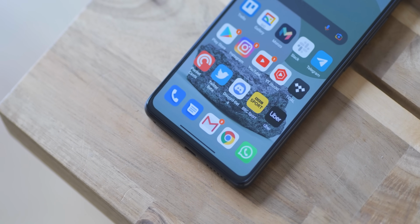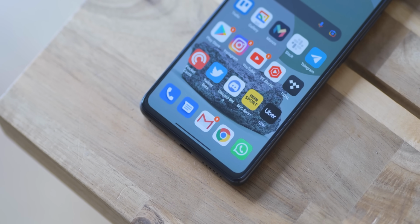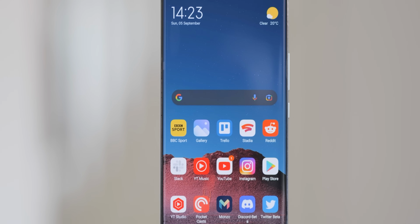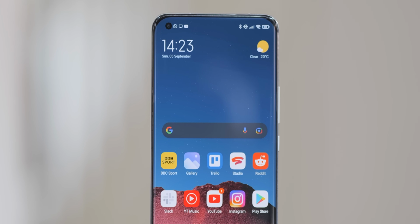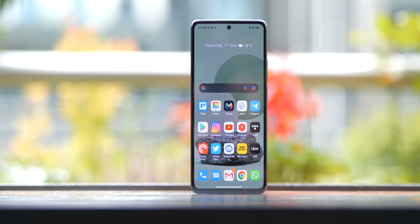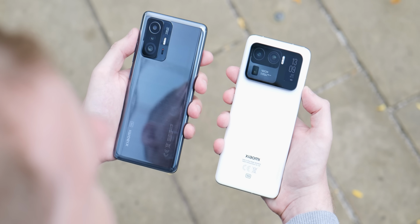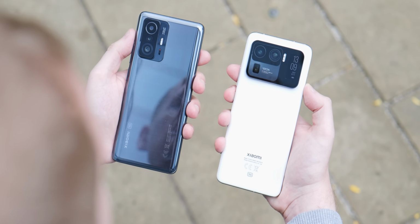Toughened Gorilla Glass Victus is used here too on both devices, which is said to be 2 times tougher than Gorilla Glass 6. Even with this tougher glass exterior, it is important to note that a curved display will be more prone to damage. The 11T Pro should therefore fare better if you encounter a drop because of this extra protection. A ceramic backplate though on the Mi 11 Ultra can withstand daily punishment without a case very readily too.